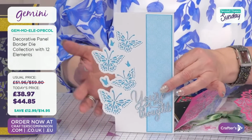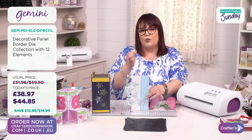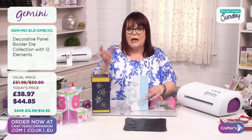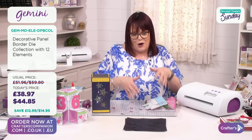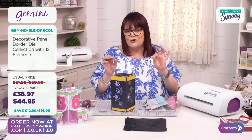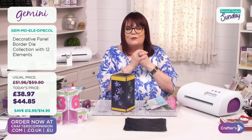Absolutely love this one. It just means that you can do that design because you've got those 3 dies that will create the decorative border panel part as a solid, if you want to use all 3 together, or keep them on the edge of a card, whether it be either edges on a dome card on the side there, or whether you want to keep it for something like this. They're just absolutely spot on, versatile dies that you're going to absolutely love.